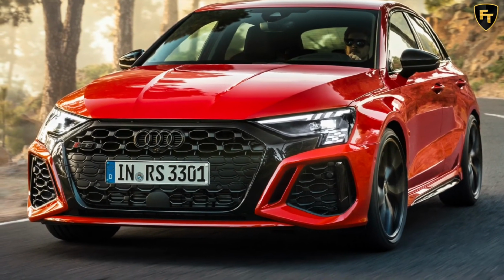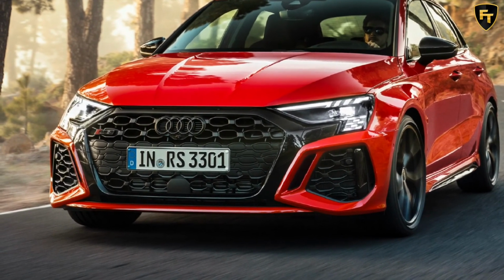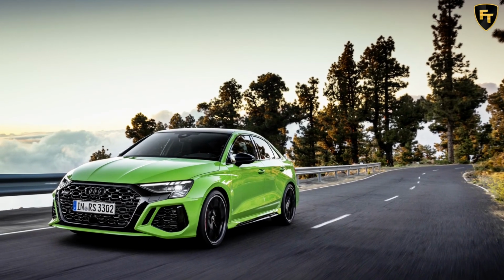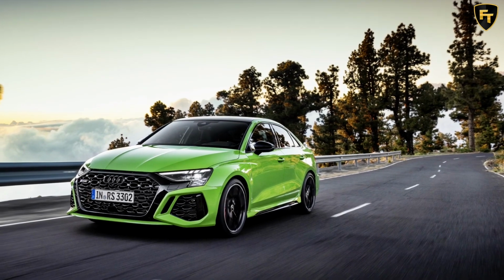Audi hasn't priced the RS3 in the US yet, but in Europe it will cost €62,000, which converts to about $73,000, but usually there are price differences besides the conversion. The new color you see is called Kyalami Green.